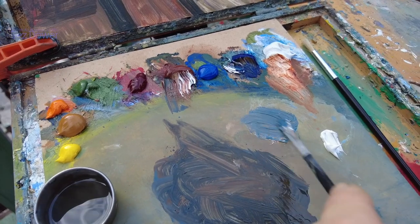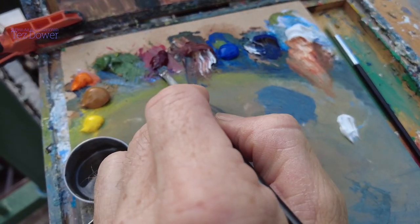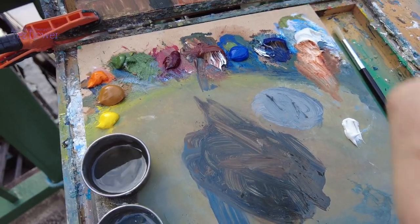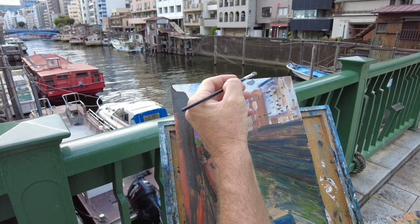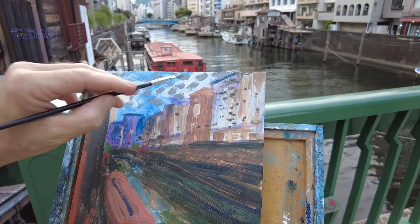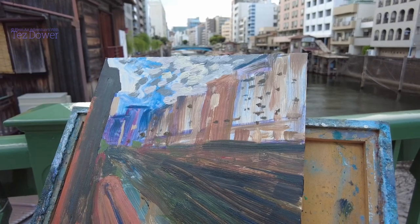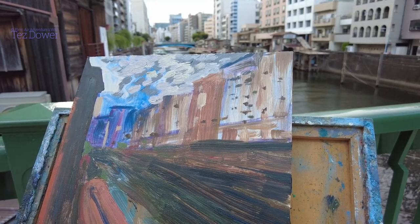Okay, what I'm going to do is just mix up my skies. I'm going to go a grey and a white and a little bit of blue, just those three colors. Ultramarine blue, alizarin crimson, burnt sienna again. Then I'll lighten it. All right, let's start. A lot of these lilac colors and the light yellow colors, lemon yellow colors, will really set the scene of the painting.